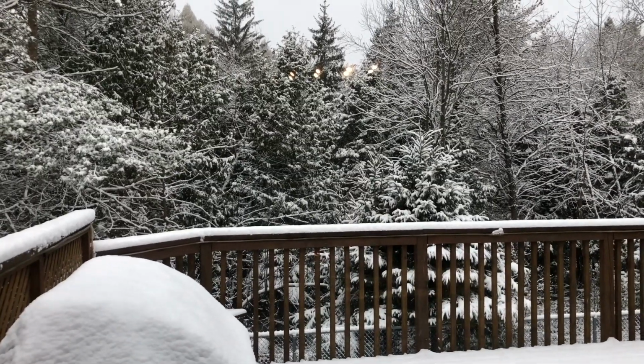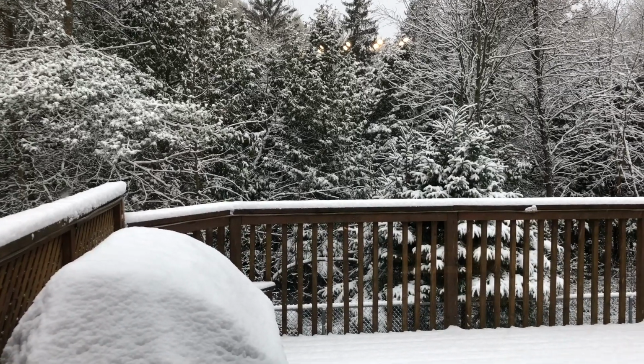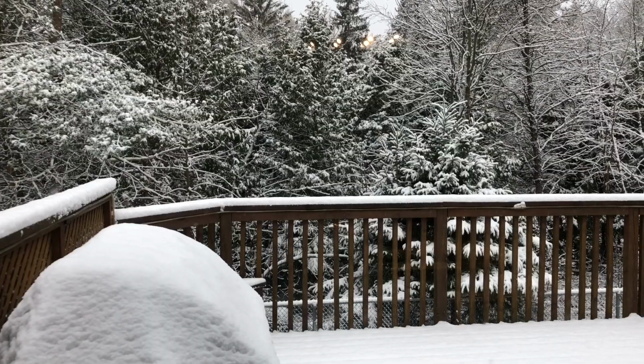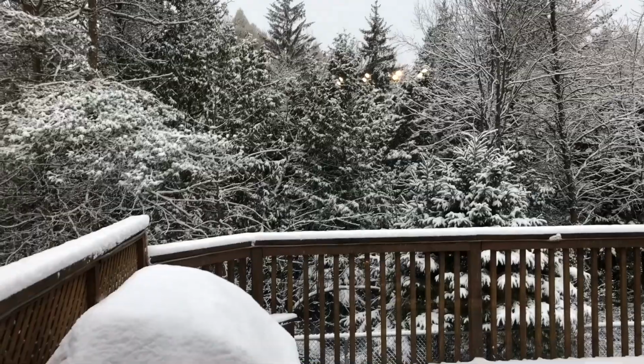Isn't it pretty? The first snowfall of the year is always really... Wait, this isn't the first snowfall of the year. This is April 21st, 2021. What's going on with the weather?